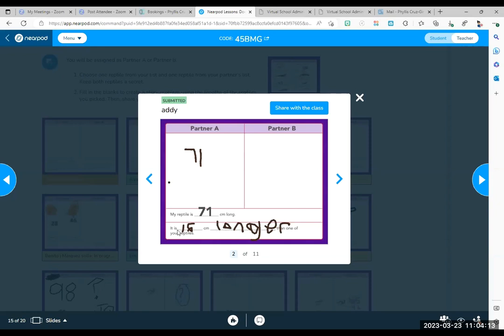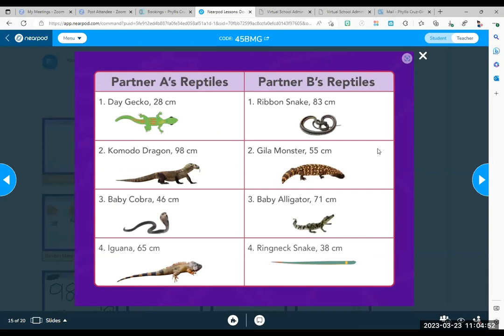Yeah, right there. Okay, so what Addie has done is she has already determined the difference between her first reptile and her second reptile. You can't see it, so you don't know. She already has it solved. So she says that she subtracted 71 minus whatever, and it's 16 centimeters longer. So her reptile is 16 centimeters longer than this one. So we just need to know what the length of B is. This is really a thinking activity, isn't it? Johnny, do you happen to know which lizard it might be? 1, 2, 3, or 4 in partner B's column?